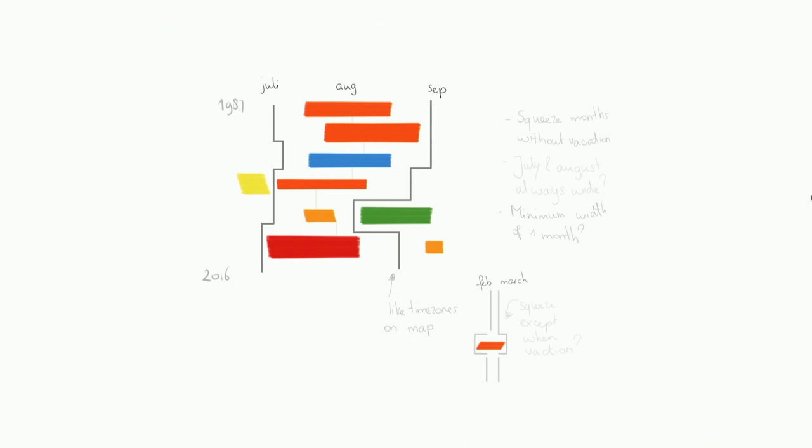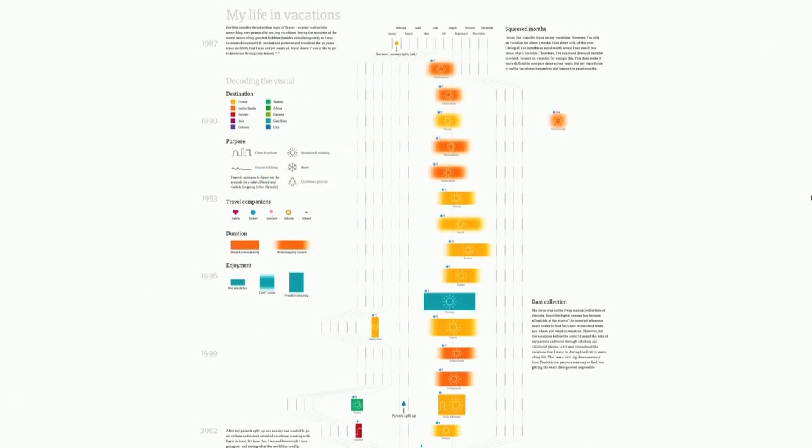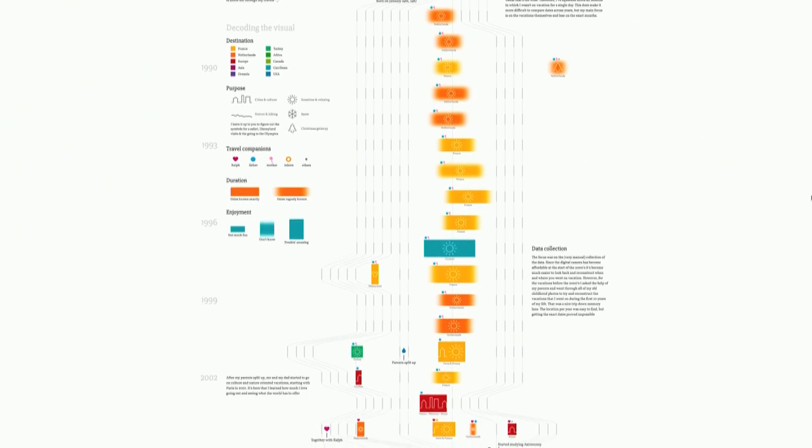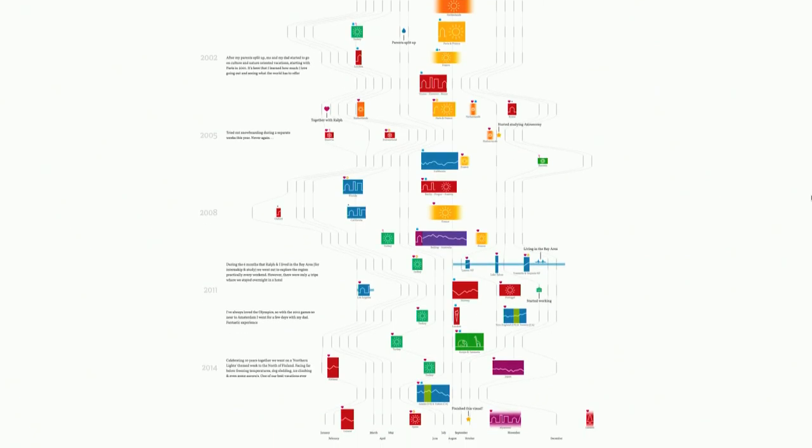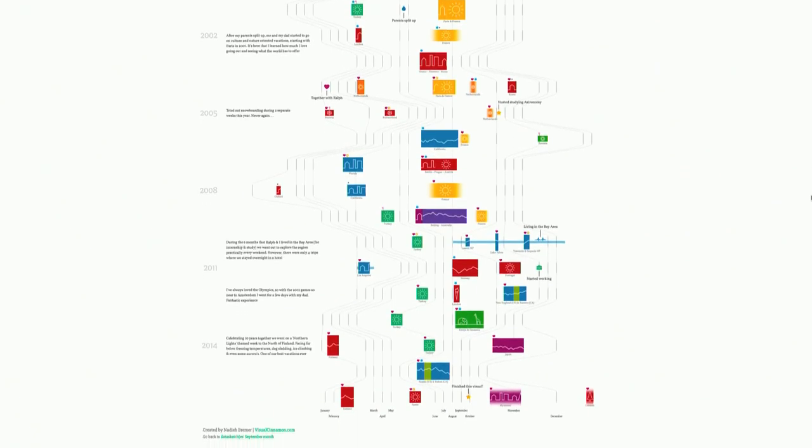And by sketching it out first, I noticed that my initial idea wasn't going to work, and it guided me towards this new approach. So here is the final visualization of all 30 years of my vacations, but to be honest, my favorite part of this month was really just reminiscing with my parents over old photos and memories.